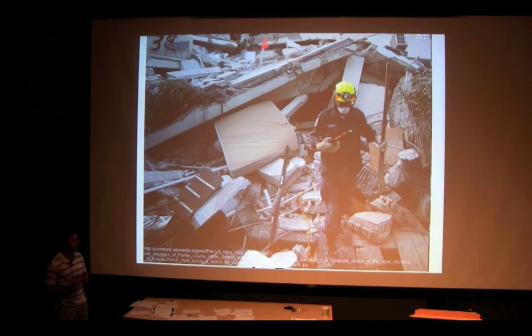And hopefully then you can speed things up, make it safer for the people that are trapped, and safer for the rescue workers, because, you know, obviously this guy's wearing his hard hat, but still if that huge concrete slab falls on him as he's digging out, that's not going to be a very safe situation. So we hope that through the use of these robots, we can kind of decrease the level of danger to humans in situations like this.